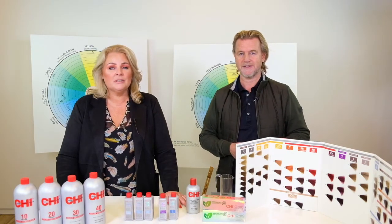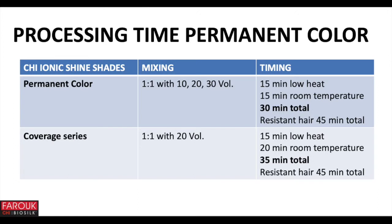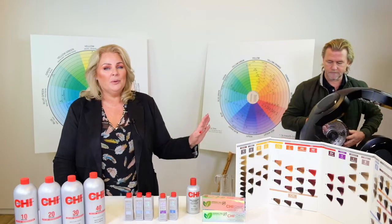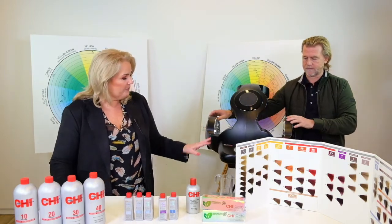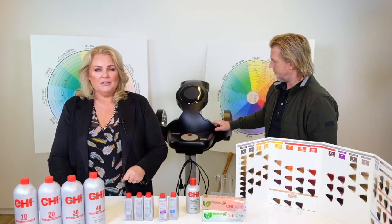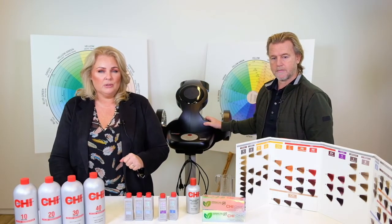Okay, another important thing, of course, is the processing time of the color. Because every kind of color has its own processing time. So the processing time, for example, for the permanent color, we advise 15 minutes low heat. Of course, the most perfect will be with the CHI hairs on, of course, here it is. Otherwise, put a plastic or a shower cap, and 15 minutes room temperature, 30 minutes in total. And if the hair is very thick or coarse, then you can add another 15 minutes.